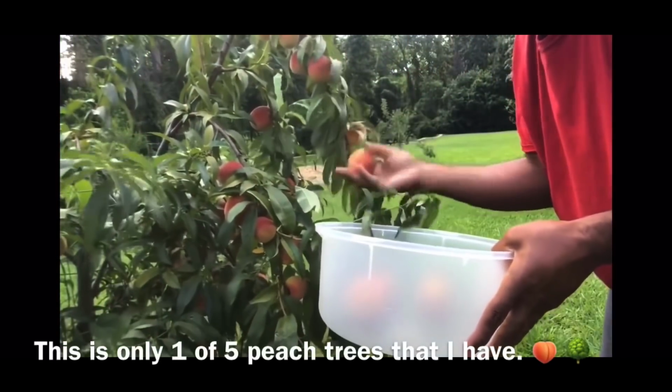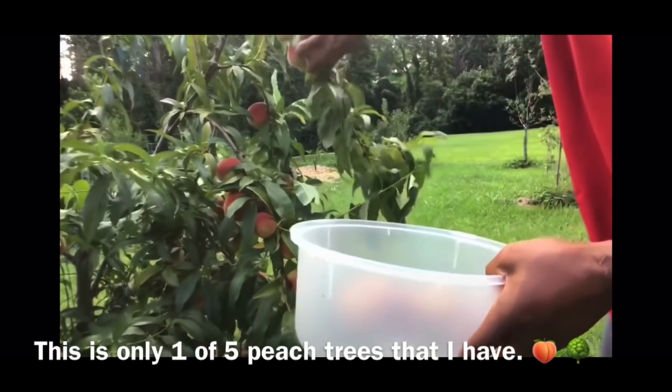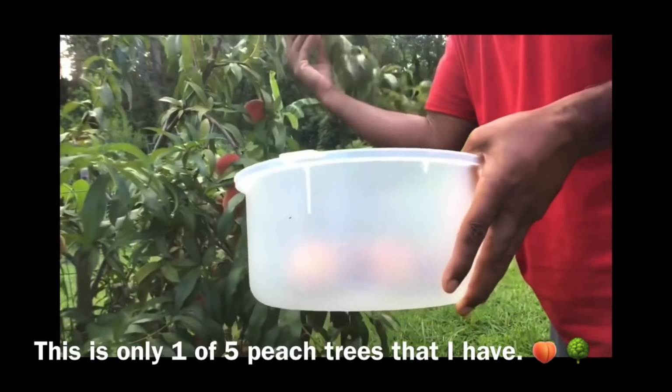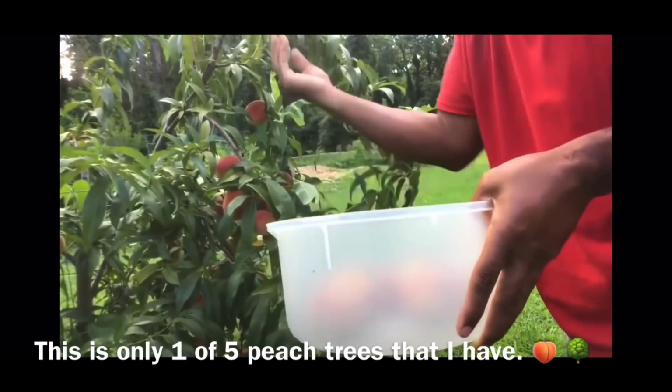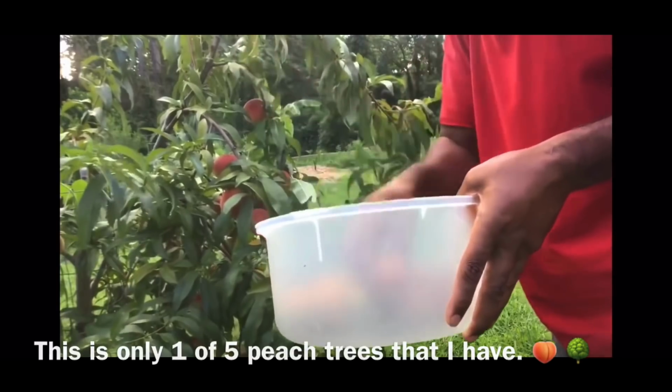All I do is give them a little twist. They coming off with ease. They ready. They good and ready. Give them a little twist, like you're trying to change a light bulb. And they just plop right off.